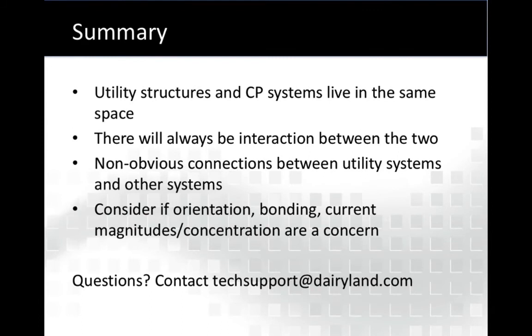So in summary, because power utility systems are connected into the same electrolyte and are in the same geographical arrangement and area as cathodic protection systems that also use that same electrolyte, we're going to have interaction between the two. This is just a practical effect that occurs. Most of the time it doesn't cause excessive problems, but there can be orientations and sometimes non-obvious connections that cause utility system and CP system interaction, sometimes causing corrosion that is substantial. So consider if the arrangement, layout, possibly bonding, or the level of current that flows are a level of concern, and then take the needed action to do that.